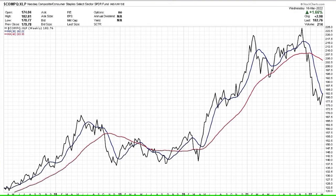Now we have the aggression index. You can see where we finally have gotten somewhat of a definite upturn where we're starting to challenge that 10-week moving average. In fact, we just barely kissed it yesterday. Hopefully that's going to stabilize and get into an uptrend.